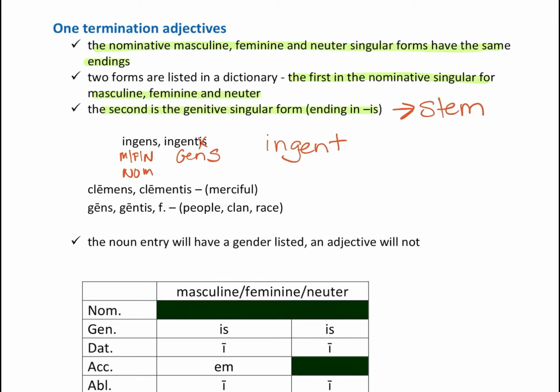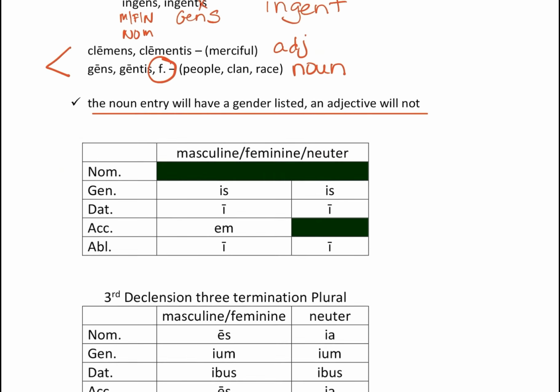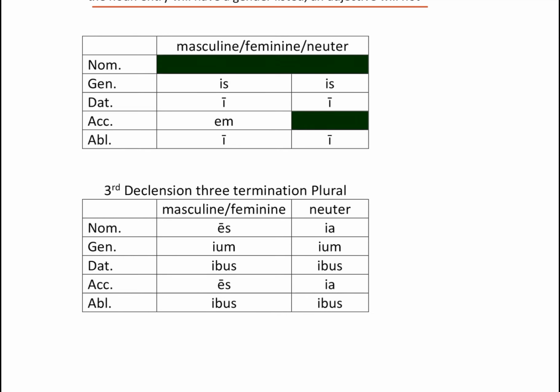So here's a trick. In looking in a dictionary, a third declension adjective entry looks similar to a third declension noun entry. So one's an adjective and one's a noun. So the adjective, I can tell you already, is clemens, clementis. This is the adjective, even if you didn't look at the English meaning. And ingens, ingentis is the noun. The reason is the noun entry will have a gender with it. An adjective, no gender. So that is a really important thing to know, the difference when you're looking in. Adjectives will not have a gender listed, but nouns will. Okay, because otherwise they look exactly the same and you don't know which is which. All right, so fill out your one termination adjective charts with the ending.